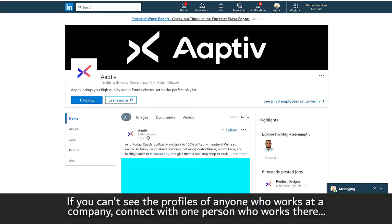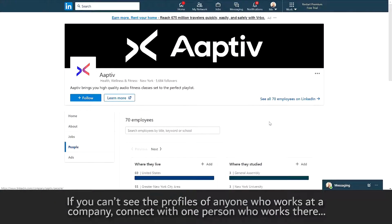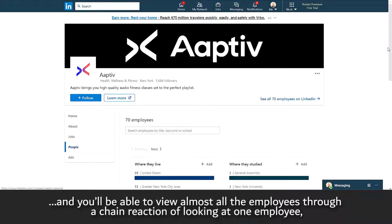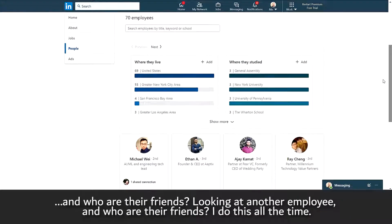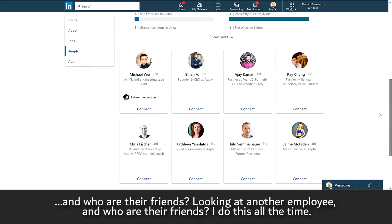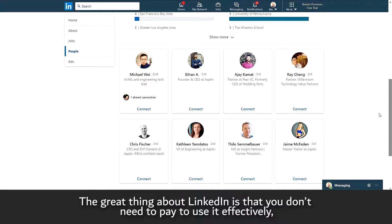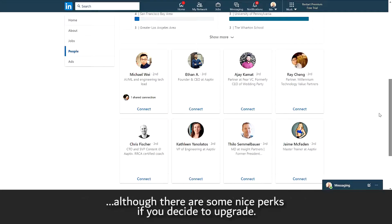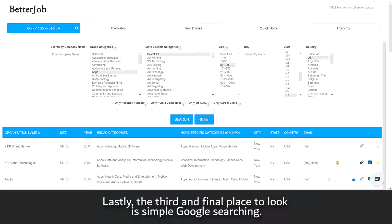If you can't see the profiles of anyone who works at a company, connect with one person who works there, and you'll be able to view almost all the employees through a chain reaction of looking at one employee and who are their friends, looking at another employee and who are their friends. I do this all the time. We will come back to this a little more in a bit. The great thing about LinkedIn is that you don't need to pay to use it effectively, although there are some nice perks if you decide to upgrade. Lastly, the third and final place to look is simple Google searching.